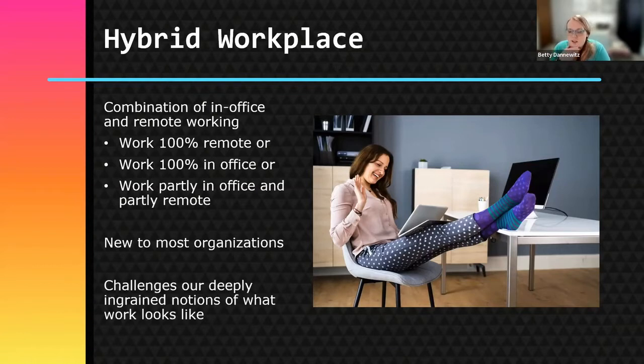It also challenges our deeply ingrained notions of what work looks like. I love the picture of this woman here. She is living her best life in her pajama pants, funky socks, and her work shirt. Does anybody feel seen after you saw this picture? I think Richard feels seen. I think he's like, yep, that's me right now.